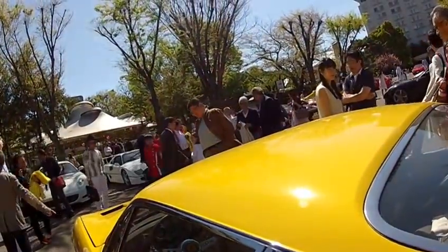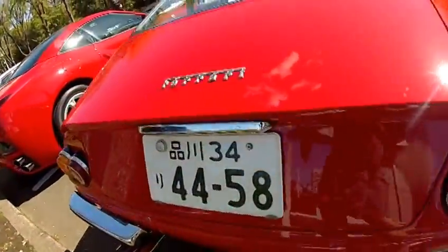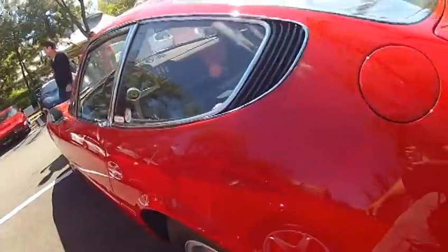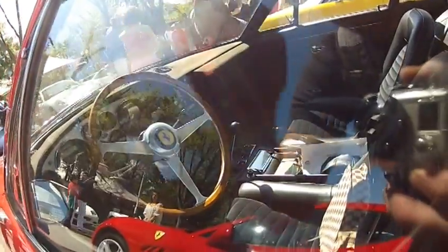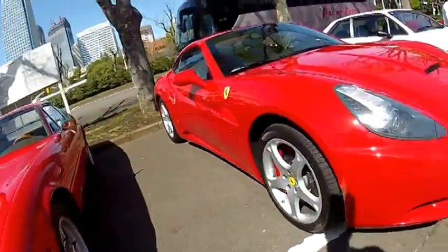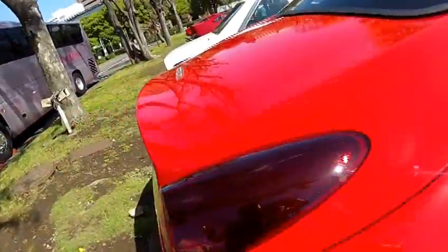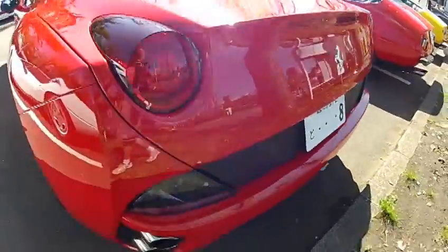Suddenly a lot of people here, I don't know why. Anyway, back to this puppy. This is a California, but it's in unbelievably good shape. And the mileage on it is 59,838. I don't know if I'm supposed to be here or not, but I'm sure. This is like Ferrari heaven, guys.